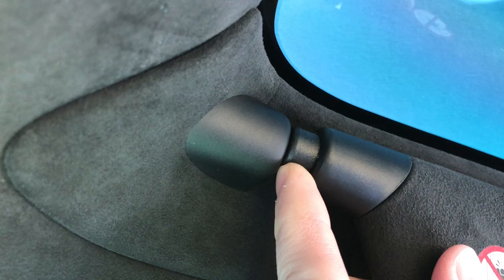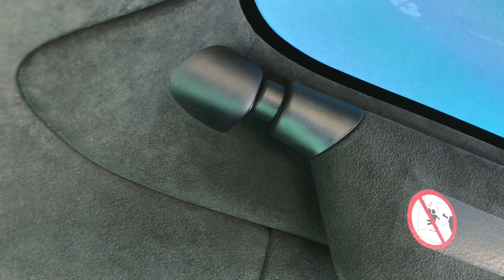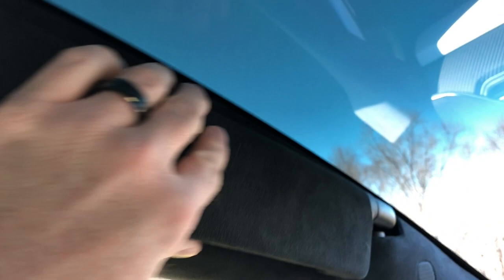Lots, like I say, lots of early X's have that, but they've replaced these and we haven't had a problem with that since then. They had to replace the whole visor, which actually helped with another problem that I think we'll get to in a couple seconds.